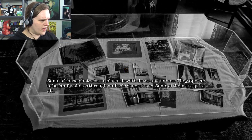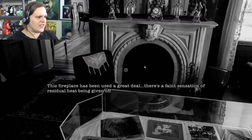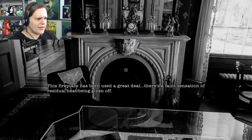Some of these photos have place cards with dates and names. They appear to be family photos through multiple generations. Some of them are quite old. Yes, it looks like everything in this house is really old. This fireplace has been used a great deal. There's a faint sensation of residual heat being given off.